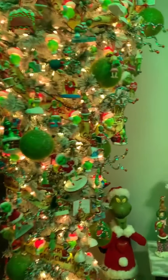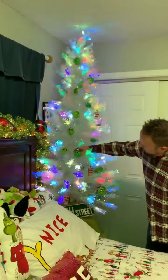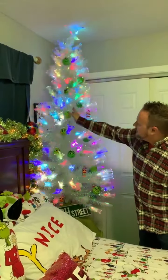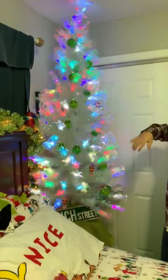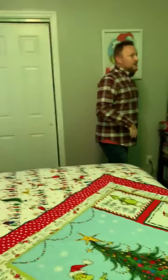Original Villages. This tree's a lot of fun. A local artist made these ornaments for me, just different facial expressions. Sometimes we'll turn everything off and just leave this tree on. It's just a lot of fun in here.